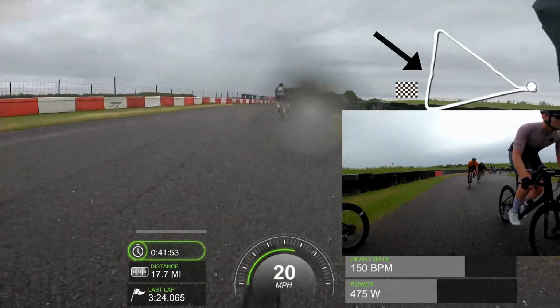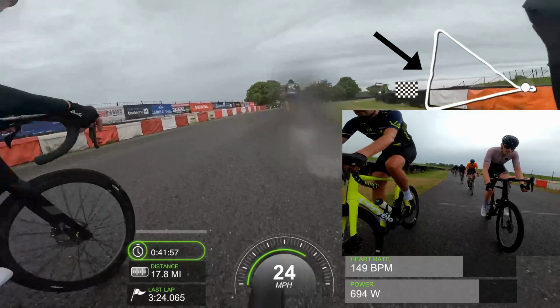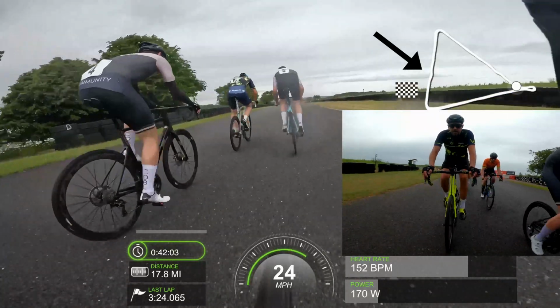So a bit of a gap opening there, and I kick hard out of the corner because I don't want to get swamped and lose my position completely. But I'm not really committing to closing that gap. That cobble rider comes around me and closes that gap. That's great, but I have lost a position there.